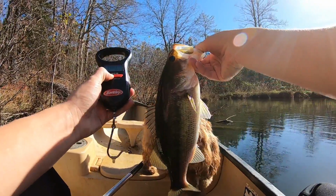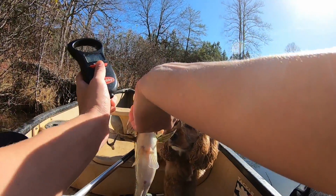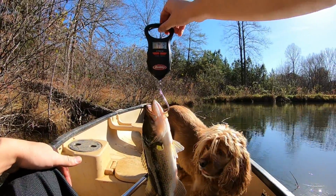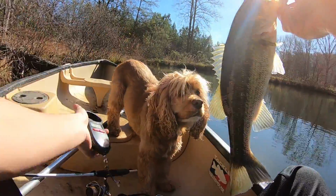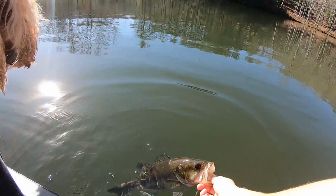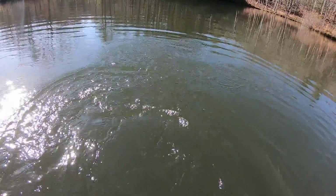I think I might weigh him. He looks like he's just about 1.5 exactly. We'll see. One pound 9 ounces, so that's a pound or 1 ounce over 1.5 pounds. So pretty much right at 1.5 pounds. I definitely wasn't expecting to catch a fish that nice on those little night crawlers.